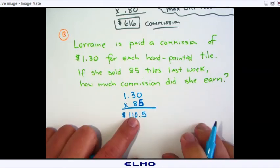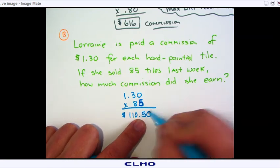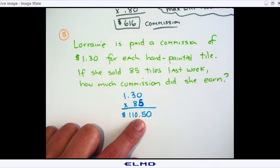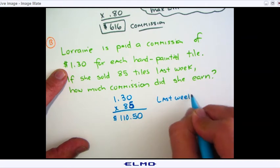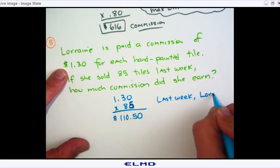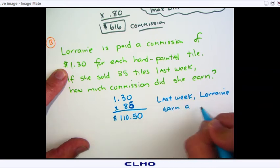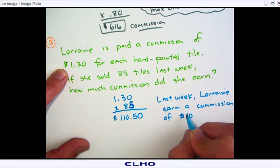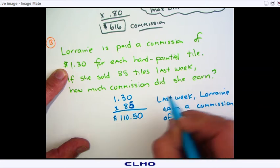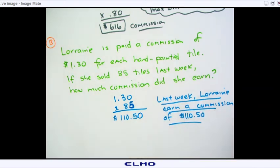But what did I tell you that you had to do at the end? You should have a zero. So it's $110.50. So last week, sentence: Last week, Lorraine earned a commission of $110.50. Okay, there's your sentence. Bam. All right, cool. Pretty easy.